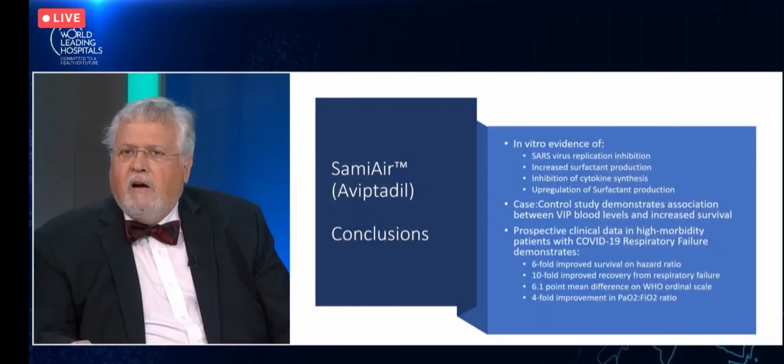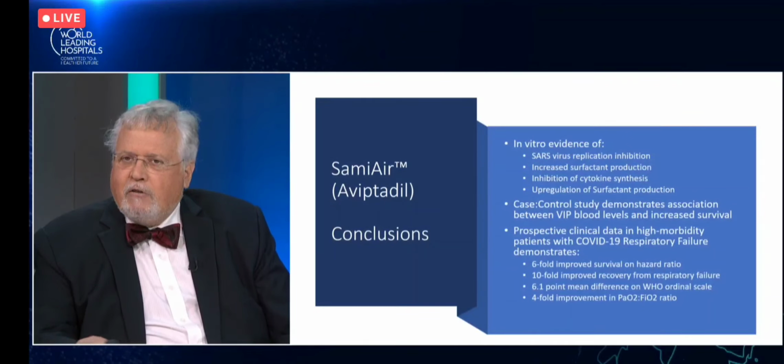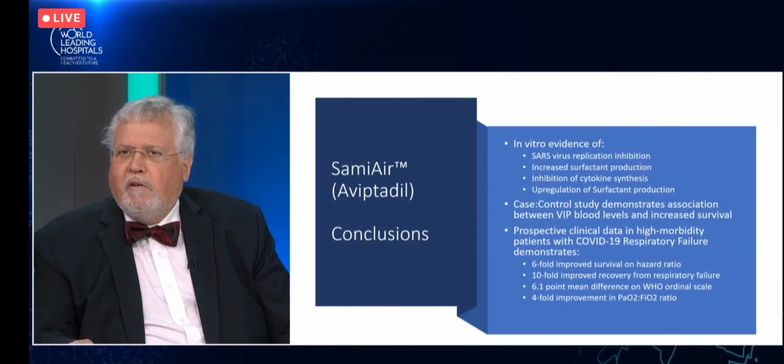So in summary, RLF-100 has been around for a long time because Vasoactive Intestinal Peptide has been protecting the lungs of air-breathing mammals for as long as there have been air-breathing mammals. In the laboratory, we see that this substance, VIP, inhibits the formation of the virus in lung cells. We see that patients who have higher levels of natural VIP in their blood are more likely to survive. And we see in prospective trials that treating patients with VIP is associated with a very substantial difference in survival and a substantial difference in recovery from respiratory failure.